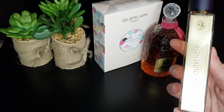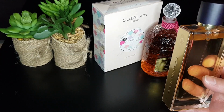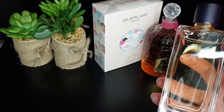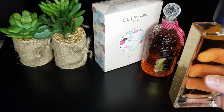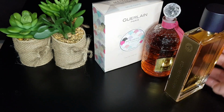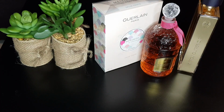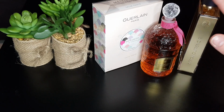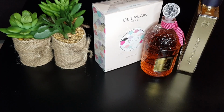So yes, I think this is the only fragrance that I bought full price here. But still, I'm really happy about this one. It's really, really beautiful. I'm gonna enjoy it so much during the spring. I started wearing it, and I can't wait to wear it more. So this is a beautiful neroli and smoked tea fragrance. So if you've never tried this one, I really encourage you to do so.